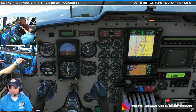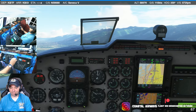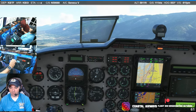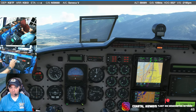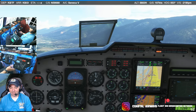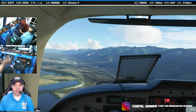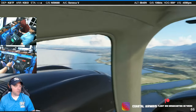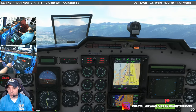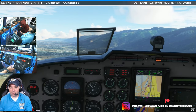I have to fix that. That's a gear horn, if you're wondering what the heck that was. There's 6,000. Okay, there's Centerville. We're flying along I-15 straight across. Like I said, we've got to stay below this airspace here. We're okay on this side. It's 7,000 on the start, so.